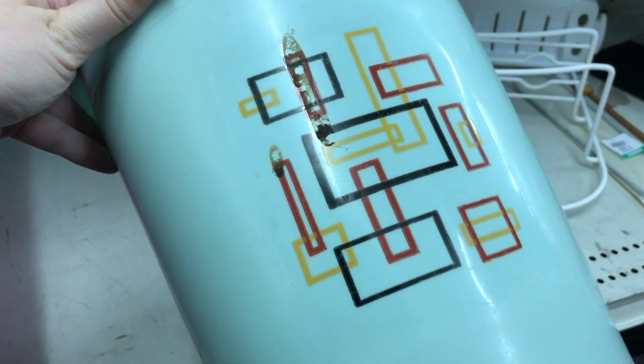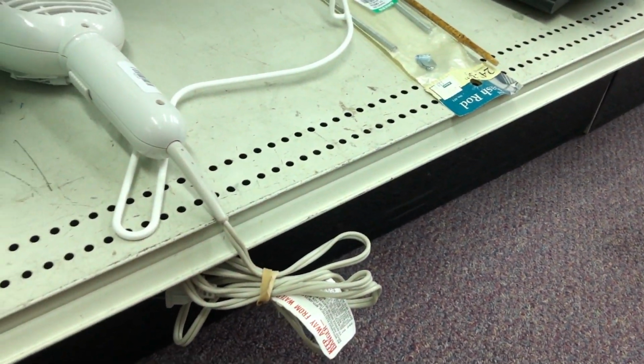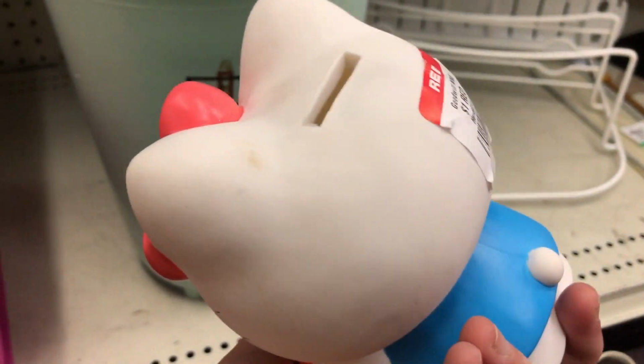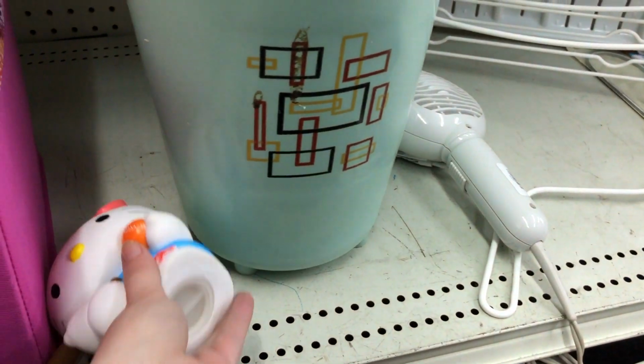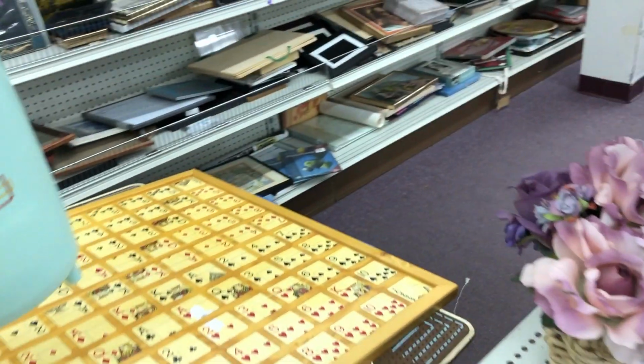Now, vintage trash cans are something I will pick up if they're in good condition, and the reason is because a lot of people that are restyling their bathrooms that are trying to do a more mid-century look really need that finishing touch. It looks a little odd to just throw a stainless steel trash can in the mix. So I do pick them up every now and again, and I'm not sure if that one's too old, but it definitely has the look.